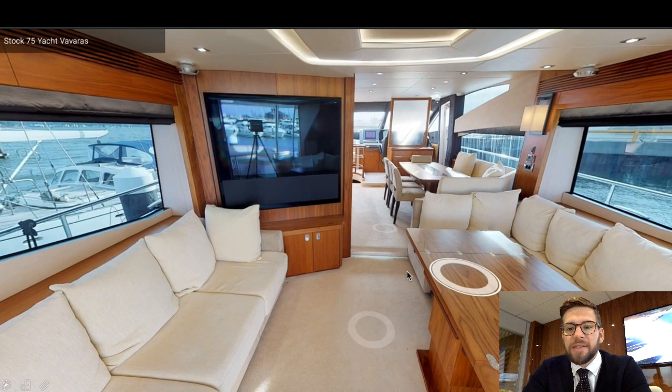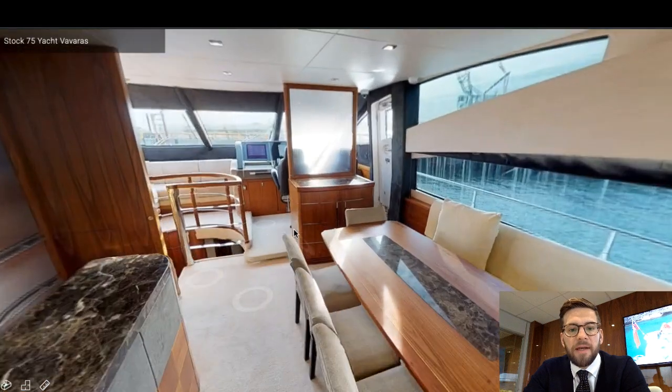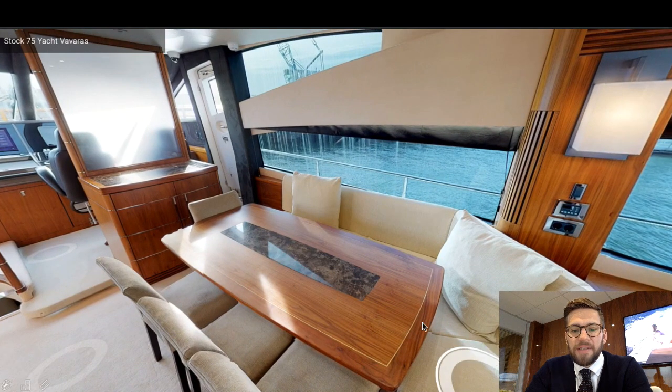That's all been upgraded since the boat was bought. Again, massive great big windows down the side here and a lovely big sit-around couch. Space for internal dining, and as you can see, we've got a high-low table just here as well. Moving forward, right up into the top part of the saloon, we've got this lovely great big sit-around table here, and again, wrap-around seating group, as well as removable chairs around the table.